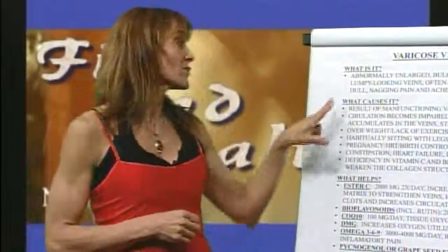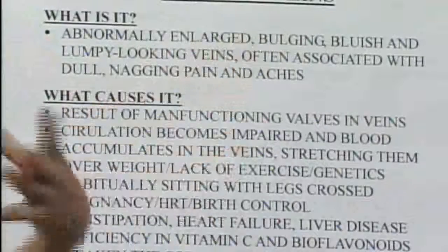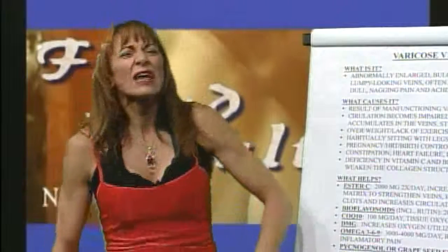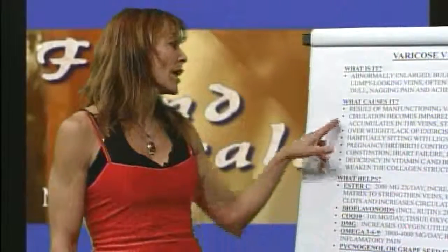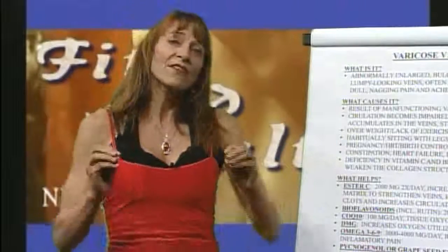What are varicose veins? Abnormally enlarged, bulging, bluish, lumpy-looking veins. You're going to see them mostly on ladies' legs, or a guy's legs, too. They kind of stick out. They have a nagging, throbbing pain to them. They literally hurt.